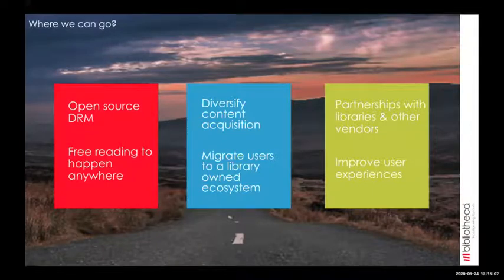And the last is continuing to partner with libraries and other vendors to keep improving the user experiences. We're committed to making sure content is accessible anywhere in the ecosystem. And we're going to keep driving that forward by using open source technology, by donating that back to the open source community, by creating APIs, and ultimately as standards get built out further, we'll continue to use those standards to make sure digital content becomes more and more integrated and less siloed.